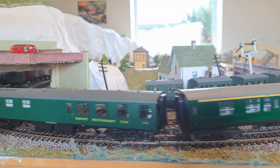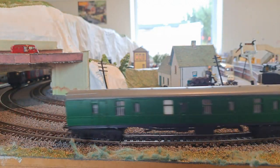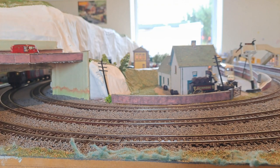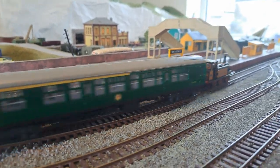And so I now have another buffet service running out of Beaglington-On-Sea. You know, a long distance train perhaps, maybe, for passengers travelling from north to south. So yeah, it's another nice, fun thing to add to the railway. So I'll get a bit of footage of that running around.